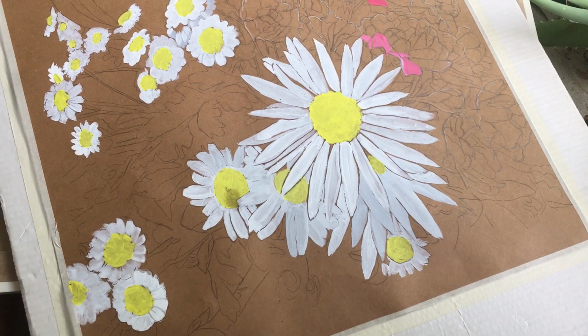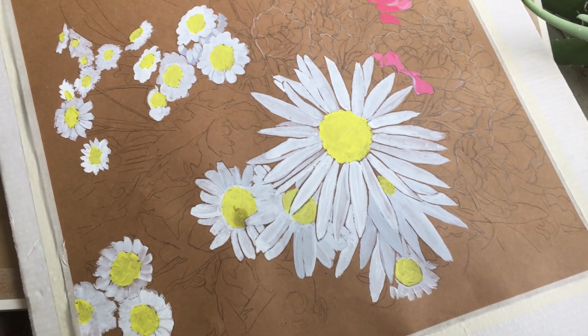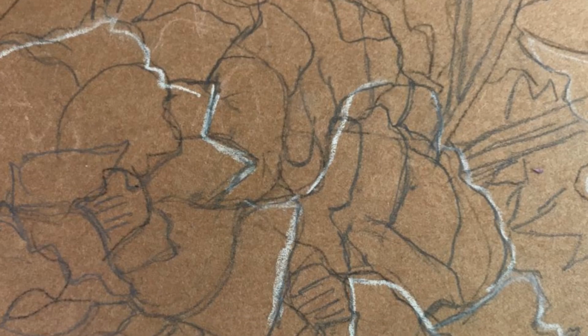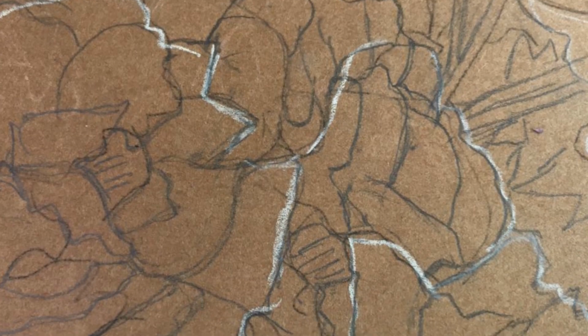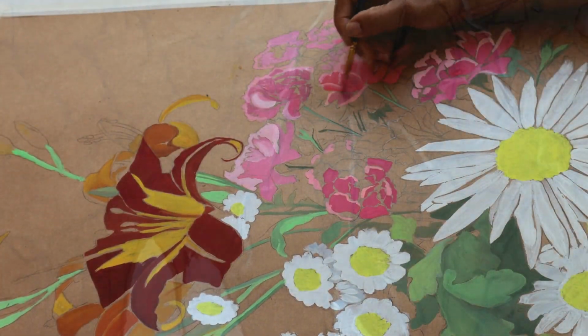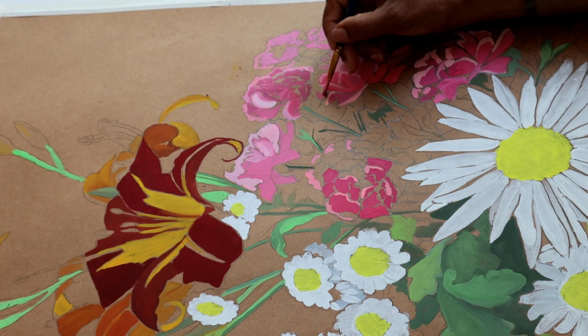For example, these small rambling roses pose a bit of a challenge. Clustered together, they become a bunch of beautiful, crinkly complexity. To make life easier, I've outlined each of the roses with chalk. There's probably an easier way to tackle this, but this solves the problem for now.